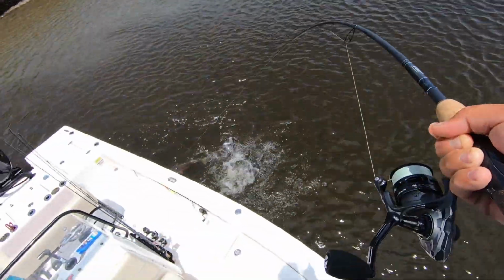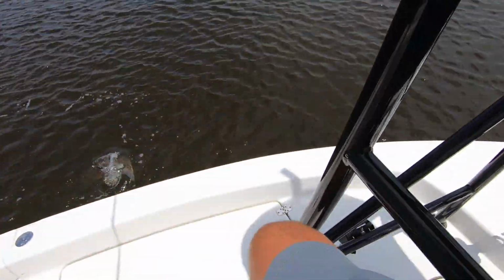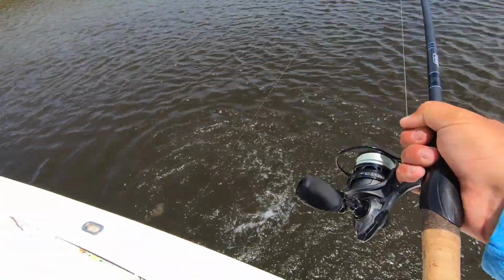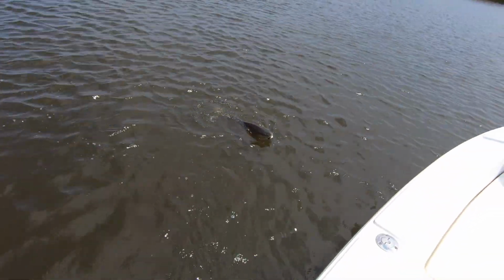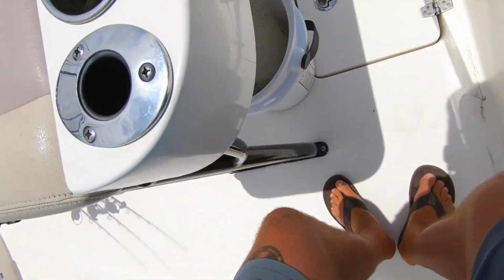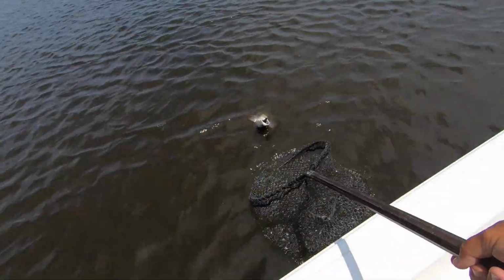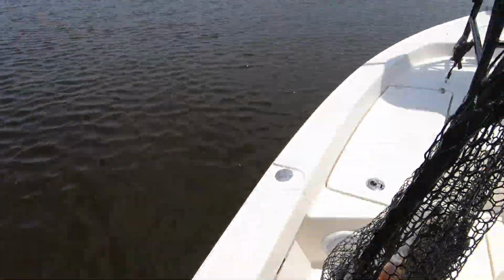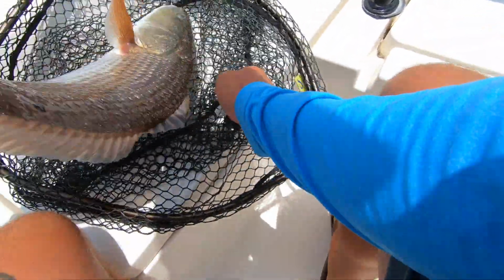Good fish. All right. Carefully climb down. That fish might need a net. Oh, that's a pig. That is a pig. Wish I had my boga. Might be a 13, 14 pound fish.